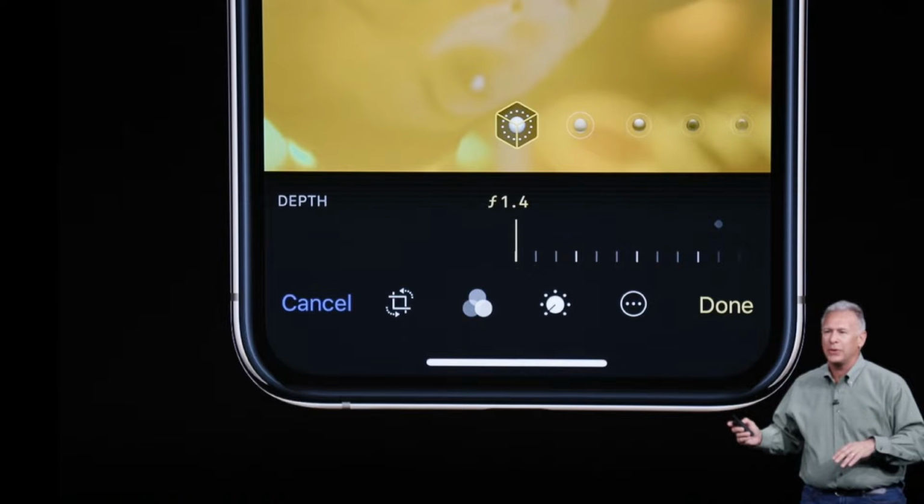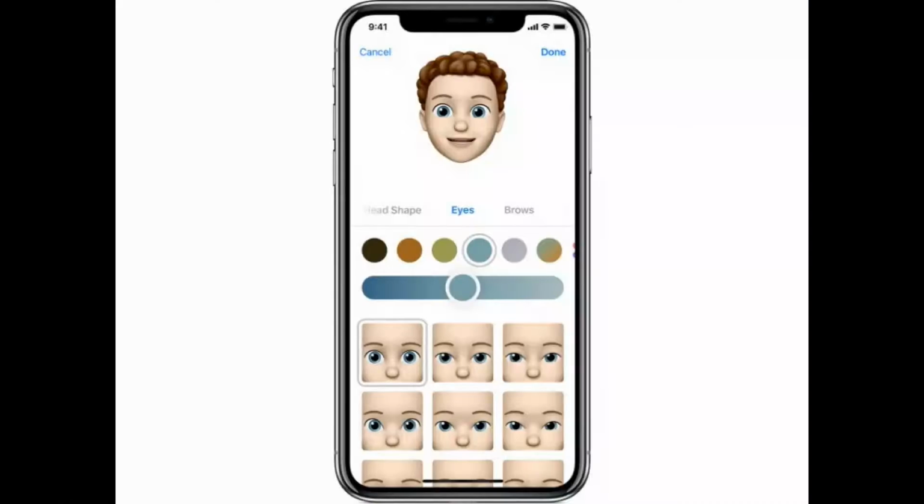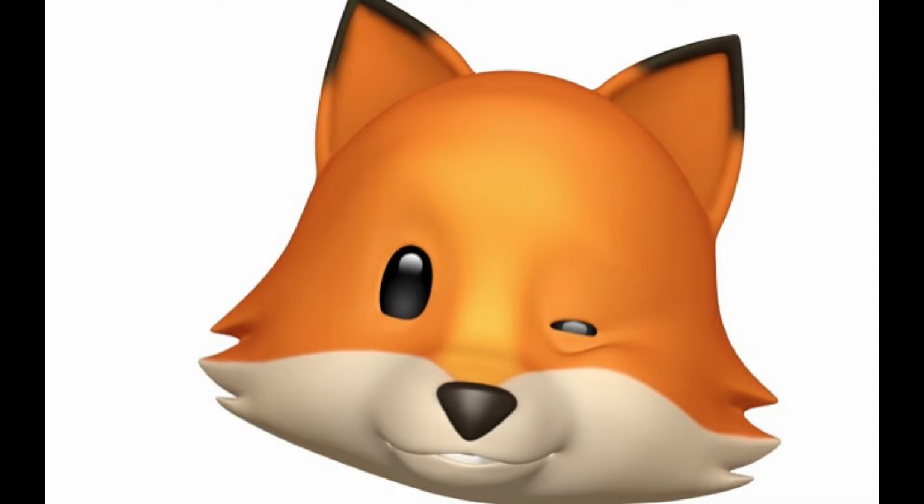The XR also has a bunch like adjusting the aperture after you take the shot, Memoji, which creates a look-alike of your face but using depth sensors above the notch, and lastly Animoji, which uses the sensors as well to make facial looks.